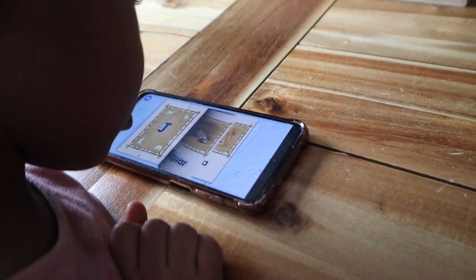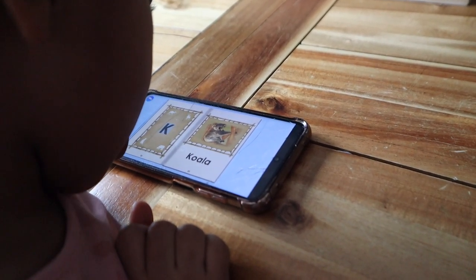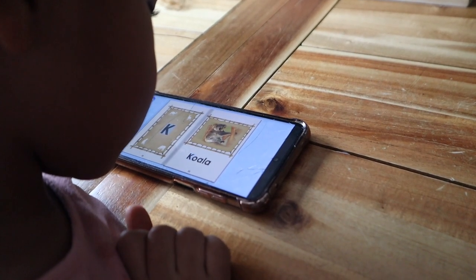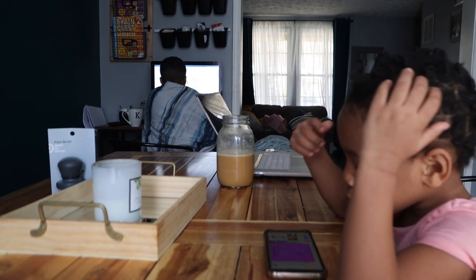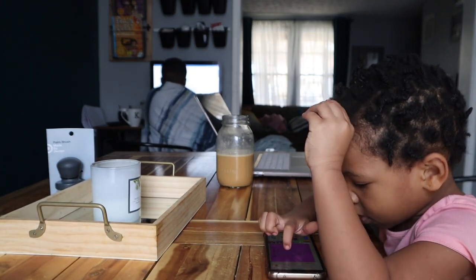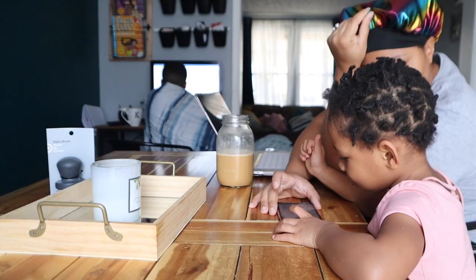Jaguar. Cake. Koala. Mom, can you help? Because drawing it is so hard. It feels like it on the little stars.